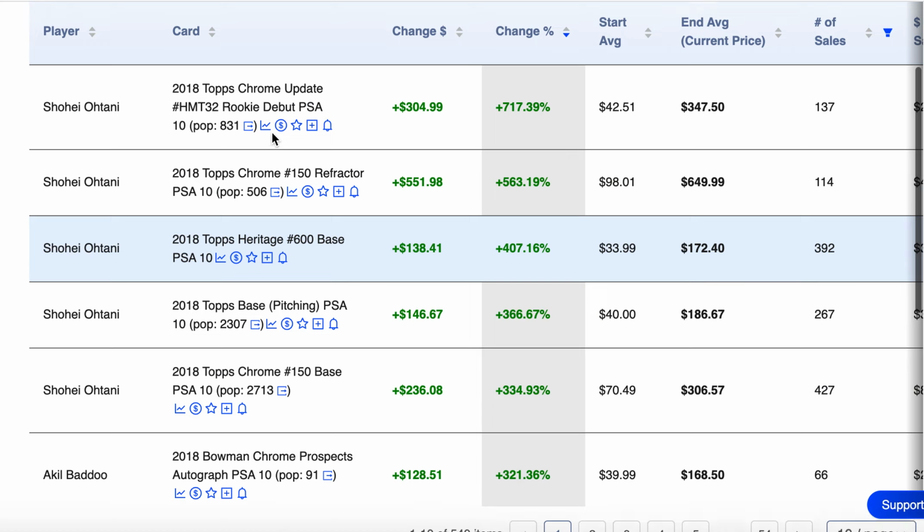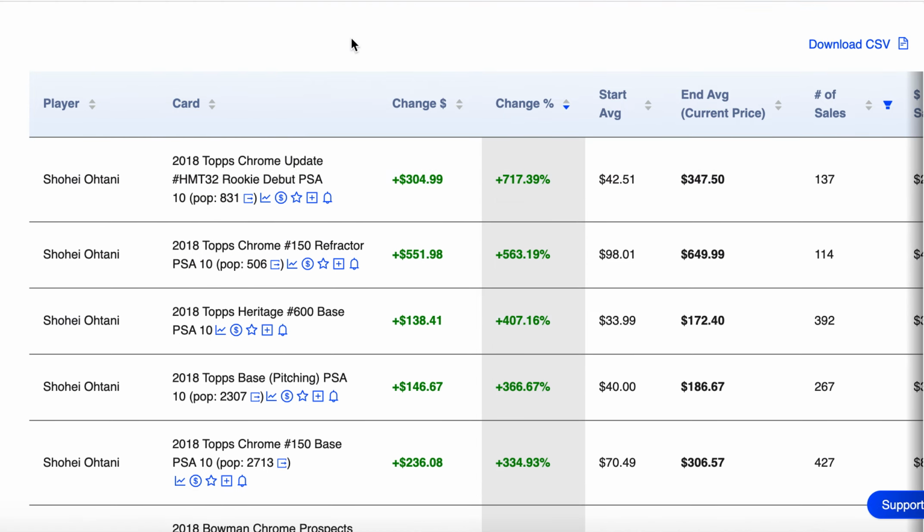Shohei was 8 of the top 10 cards that went up the most over the last 90 days. This card, look at this, his Topps Chrome Update. It was under $50. You're just going for $350 now. I mean, it's insane. He's having one of the most mind-blowing years we've seen in sports. That's how amazing it is.